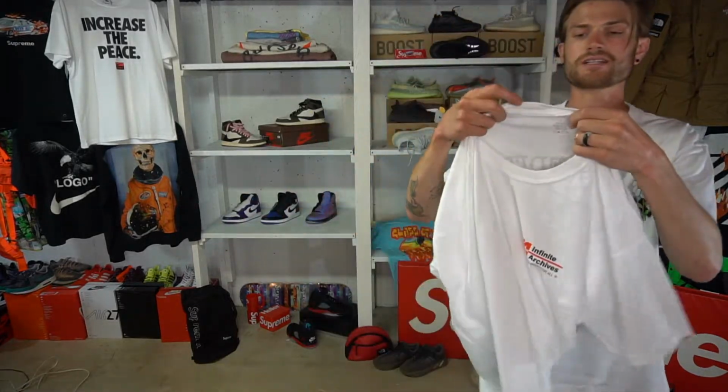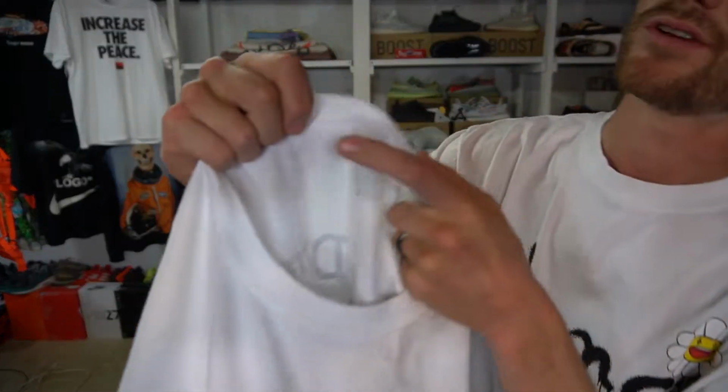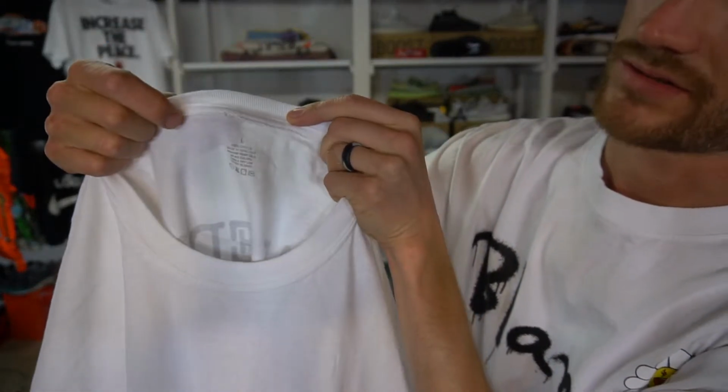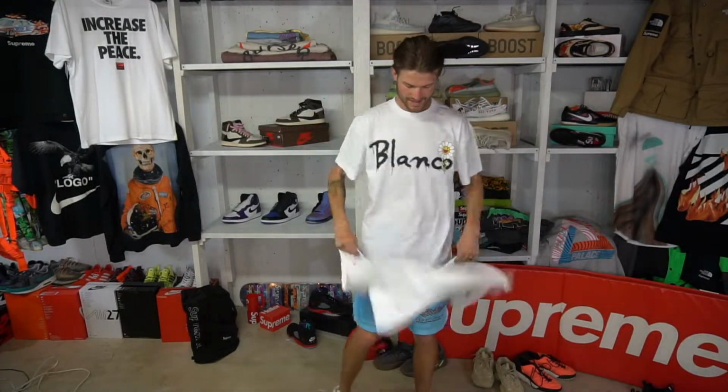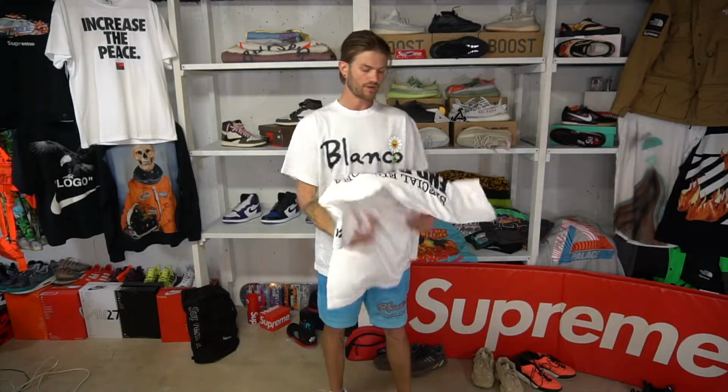I guess I just showed you guys the tag, but I don't know if you noticed, but they cut that a little bit too tight. We have a little bit of a defect on this one, but that's not too bad. Not that big of a deal. So I'll go ahead, I'll throw this shirt on and we'll get into the next item.